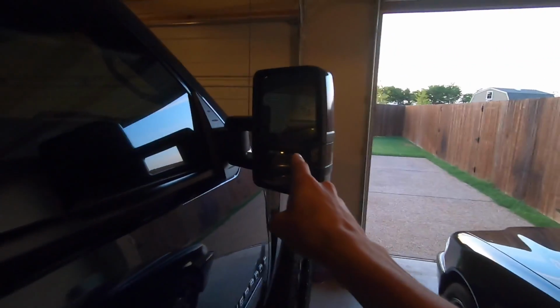By the way, Boost Auto Parts tow mirrors, guys. Oh, I love these things. They're so sick.